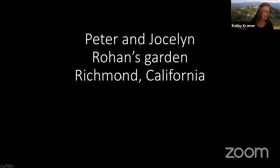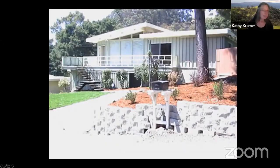So we are going to go now to Peter and Jocelyn Rohan's garden in Richmond. Peter and Jocelyn are neighbors of mine. They live about a mile away. And I want to say that we both live near Alvarado Park and Wildcat Creek. And Peter and Jocelyn wanted their garden to look like the natural environment around them.